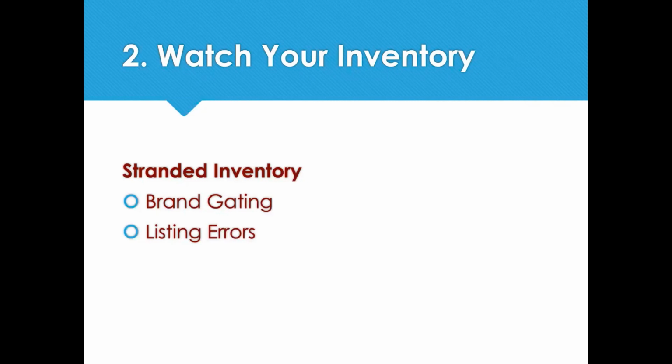So, this can happen if a brand gets gated. It can happen with listing errors. If somebody deletes their original listing and maybe it takes away the images, then Amazon says there's not enough information here for people to buy. So we're going to suppress that information. We're going to suppress that listing. So make sure you're watching your inventory for those listing errors, for stranded and suppressed inventory.